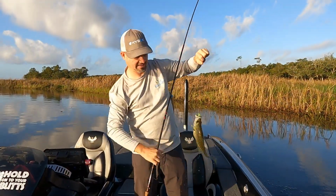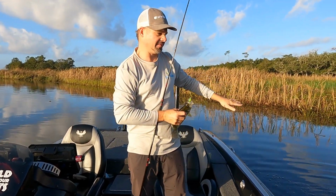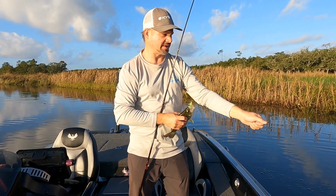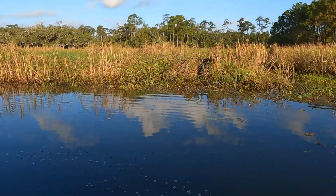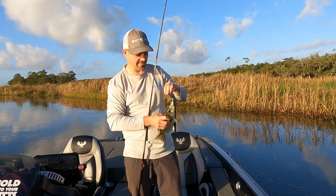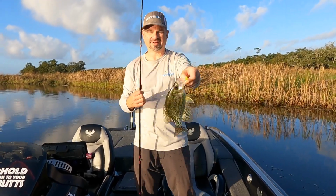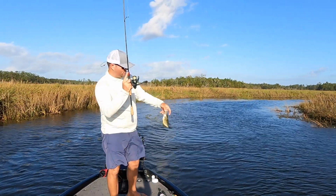First one of the day. That current is coming through here, but you just hold it steady and lock on to where you want to stay, and you could see the grass underneath. The water's so clean that you could basically see your lure go down and get it down to the bottom. Hold it there. You don't even need to twitch it. Bam, thump. So hopefully we're locked on here. Look at that. Another one.